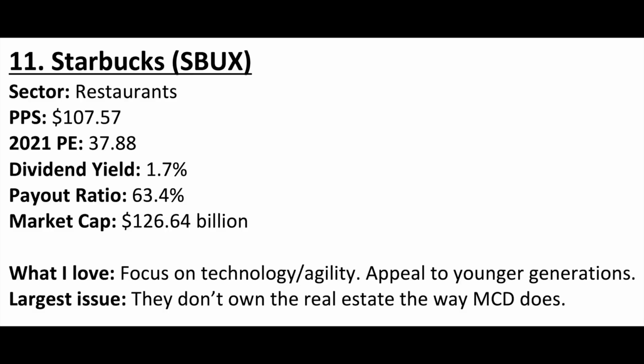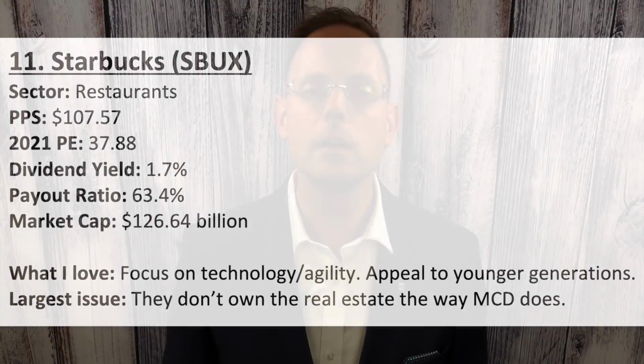I would say what I also love about Starbucks is that it does focus on technology. They focus on agility. They appeal to many younger generations. When I go to Starbucks, I see the younger generations, and it future-proofs my portfolio in some ways. What I don't like about Starbucks is it's different than McDonald's. They don't own the restaurants the way that McDonald's does. I'm sure Starbucks owns some of the land, but when I've looked through their balance sheet, when I've looked through their annual report, it's not to the extent of McDonald's. And so it just is a different business model from that perspective. It is more of a restaurant with a lot of technology behind it. That's how I look at it.